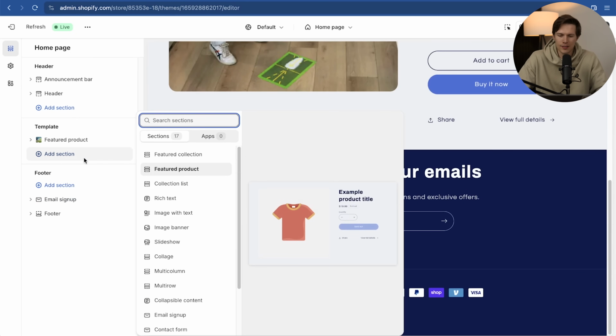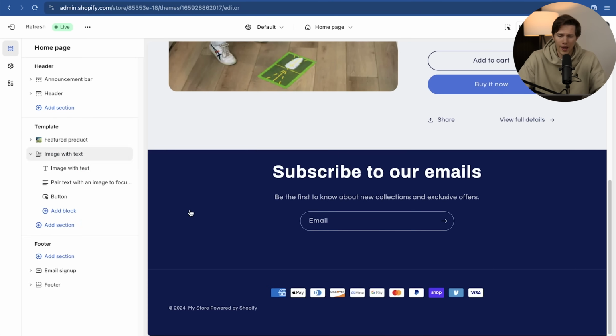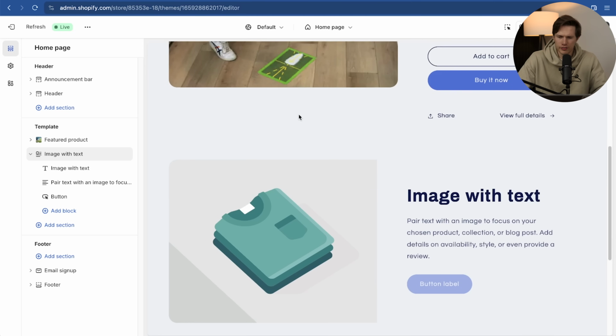So if we click add section, let's find one that adds a little more text. So rich text is good. Image with text is even better, so I'm going to add that. I would like to add an image right here, but I would like the image to be on the other side, kind of changing it up so you have image on the left and then image on the right.